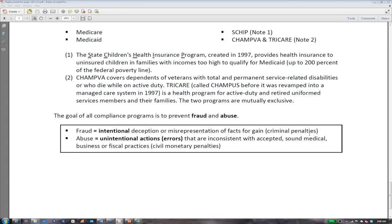The following insurances are not covered entities and don't have to comply with these transaction sets or e-commerce standards: accident insurance, disability, auto insurance, as well as workers' comp. Also excluded are providers that don't transmit information in an electronic form. In other words, you're still allowed to send paper claims, although many payers don't allow you to do that anymore. HIPAA itself does not prohibit that.